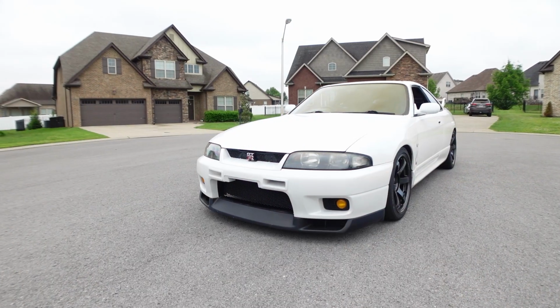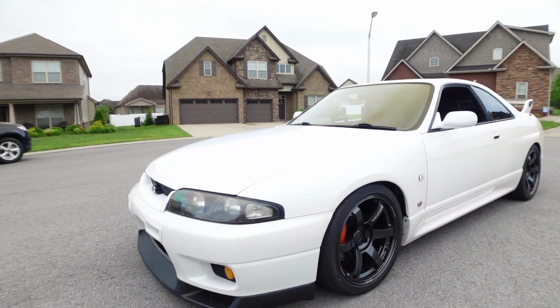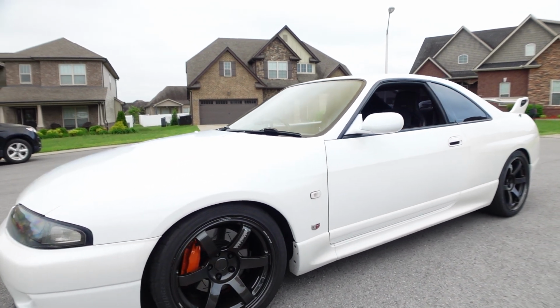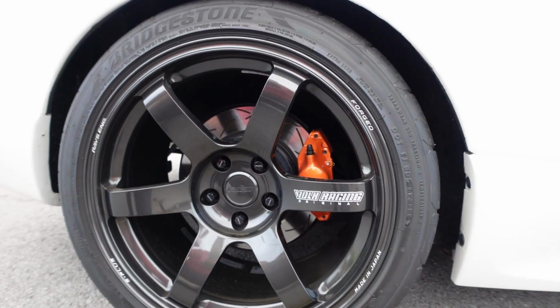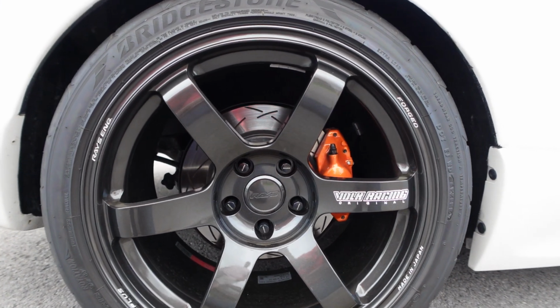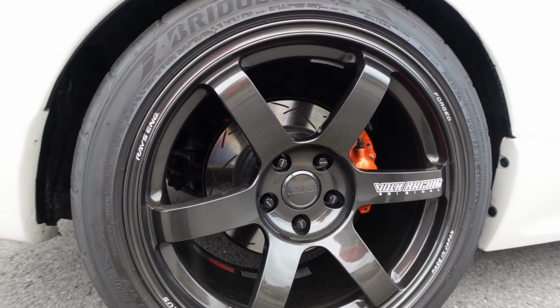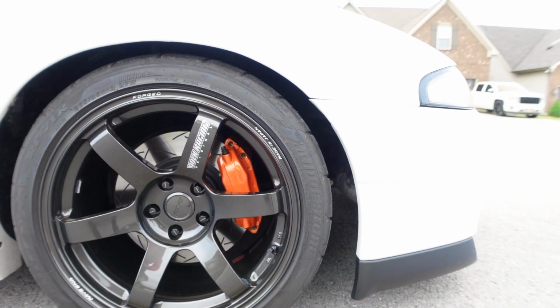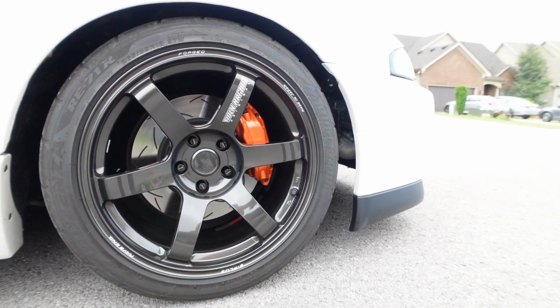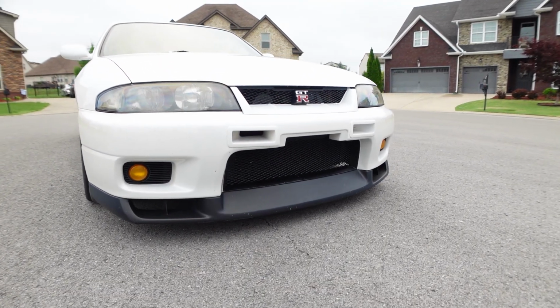Brent, how you doing, man? I'm doing great. What car is that? It's a 95 R33 V-Spec GTR. Man, that's beautiful, dude. What appearance mods have you done to it? Wheel and tire setup is Volk T37s. They're 18 by 9.5 plus 15, custom spec, and it has a Series 3 front spoiler on it.